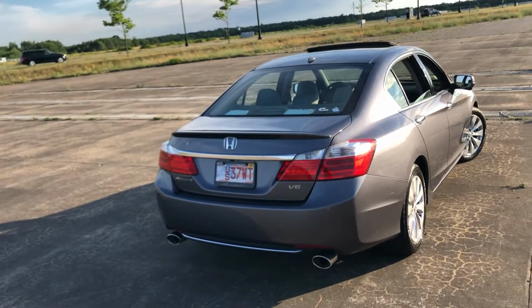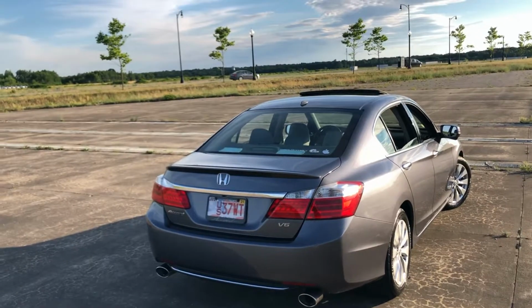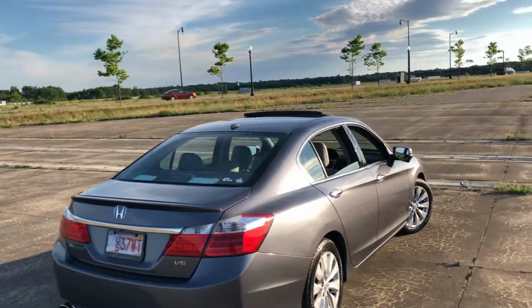The left one keeps burning out, and the right one only half lights. And that's with brand new bulbs. So I don't know what's happening with the license plate lights, but I kind of gave up.